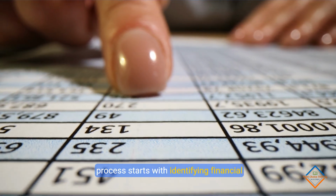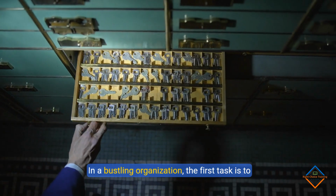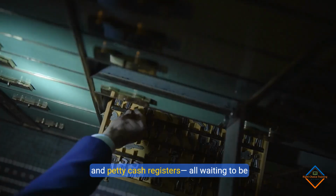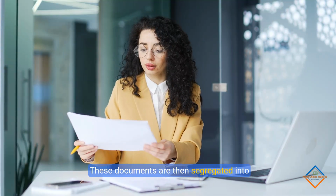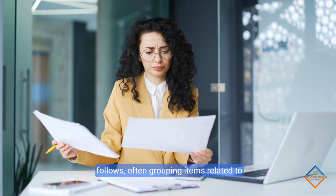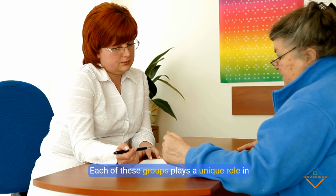The process starts with identifying financial information. In a bustling organization, the first task is to gather all relevant source documents. Picture the organized stacks of invoices, bank statements, and petty cash registers, all waiting to be processed. These documents are then segregated into financial and non-financial categories. For financial documents, further categorization follows, often grouping items related to purchases, inventories, expenses, and sales. Each of these groups plays a unique role in shaping the overall financial picture of the organization.